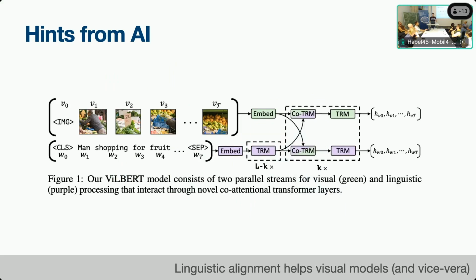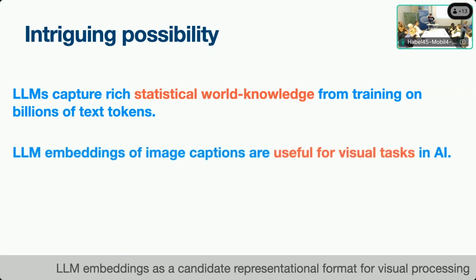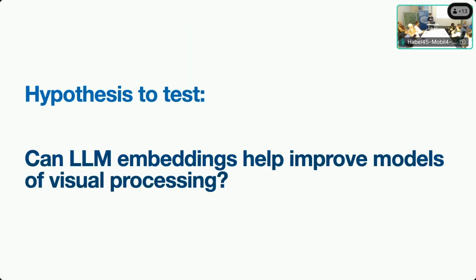And there are other ways to use language models to improve visual models. To summarize this part of the talk, we know that LLMs can capture rich statistical world knowledge from training on billions of text tokens. And we know that these LLM embeddings of image captions can be useful for visual tasks in AI. So the hypothesis we wanted to explore is: could LLM embeddings of scene captions capture the rich information extracted by the brain from visual scenes? Can we use the high-dimensional code of LLMs to capture all of the rich information that the brain extracts that I was talking about earlier? That's our main hypothesis.